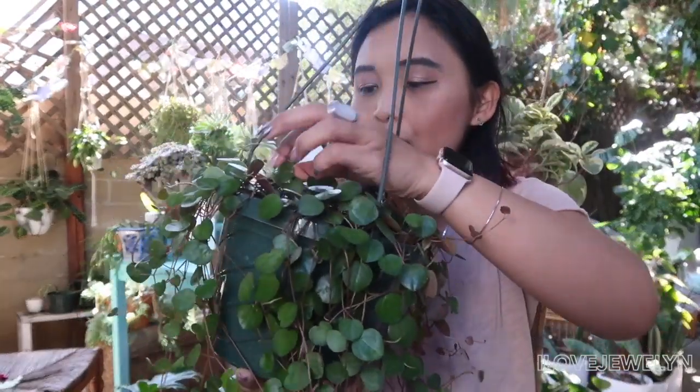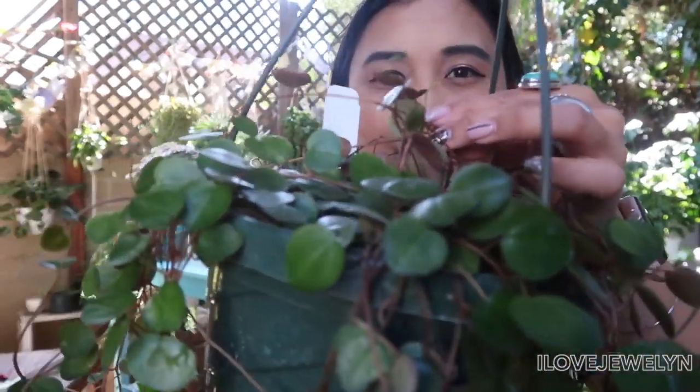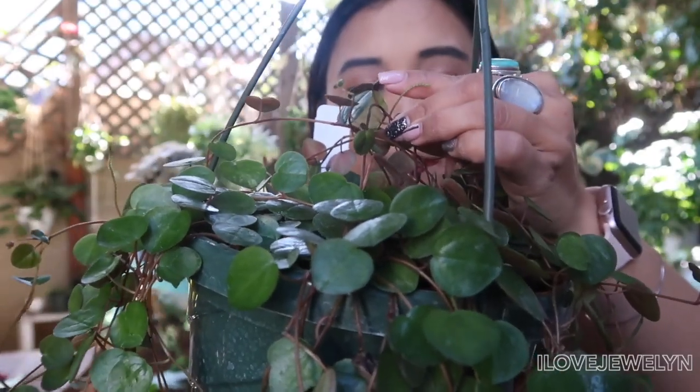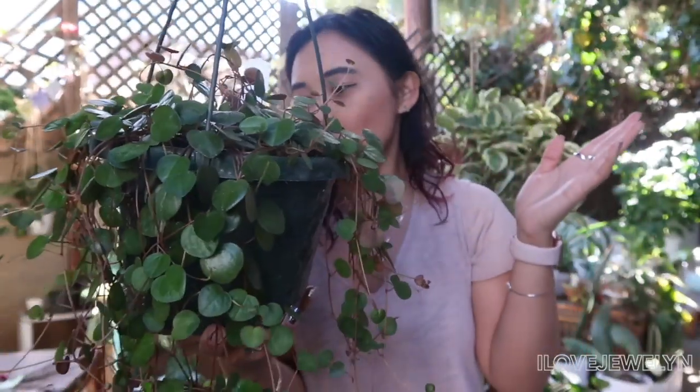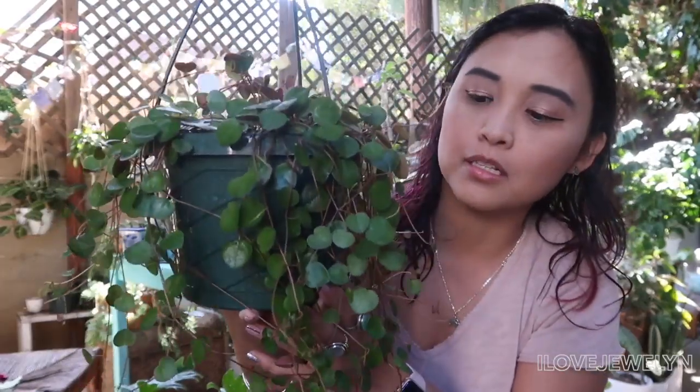And if you look really closely in certain parts of the plant, they have, of course, that little rat tail bloom. I don't know if the camera's picking it up right here. And I was like, what is this? Peperomia. How cool is this? When I saw this Peperomia, there were no ifs, ands, or buts. I had to pick this up.